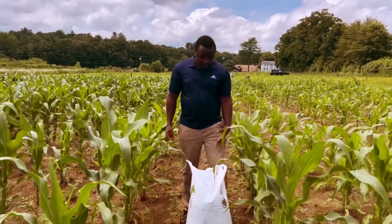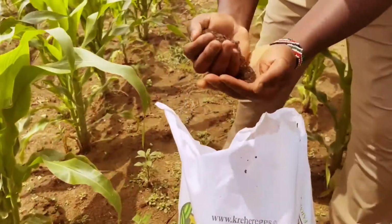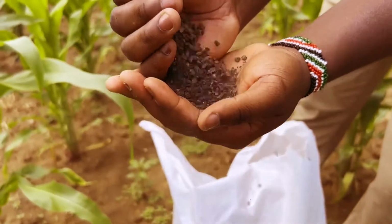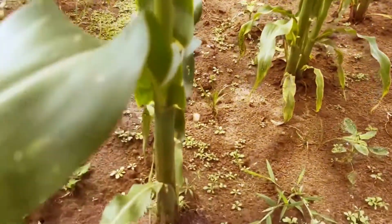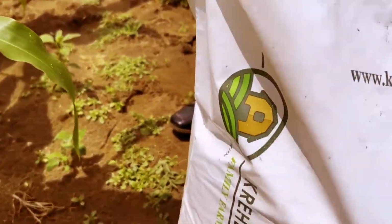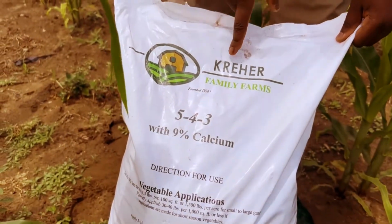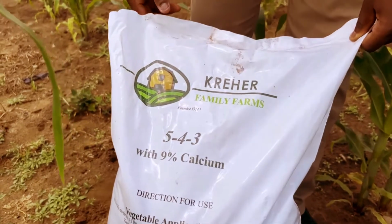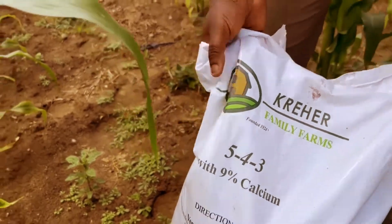Guys, so I just saw a fertilizer that she puts on corn. She does use this type of fertilizer. Look at that. It looks like an organic manure. It is very rich in nutrients, and she said she always puts just enough, not a lot. So that's really good. The name of the fertilizer, I think it's made by this company called, let me show you. It's called Kreha Family Farms, and it has like 9% of calcium, 543 nutrient. So that's not bad. It has a lot of organic manure.